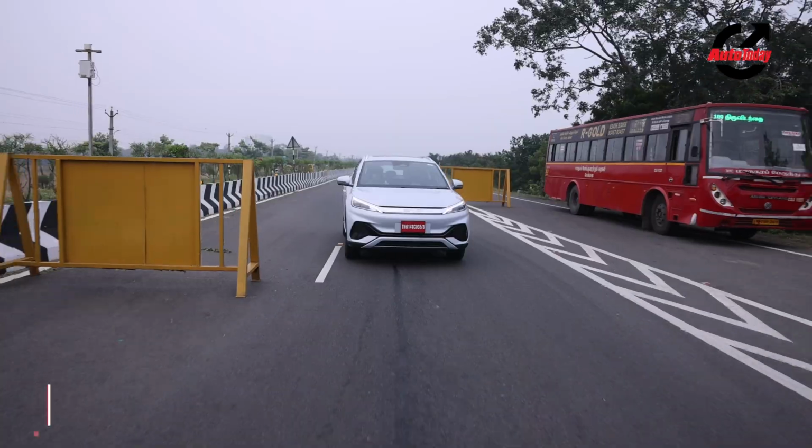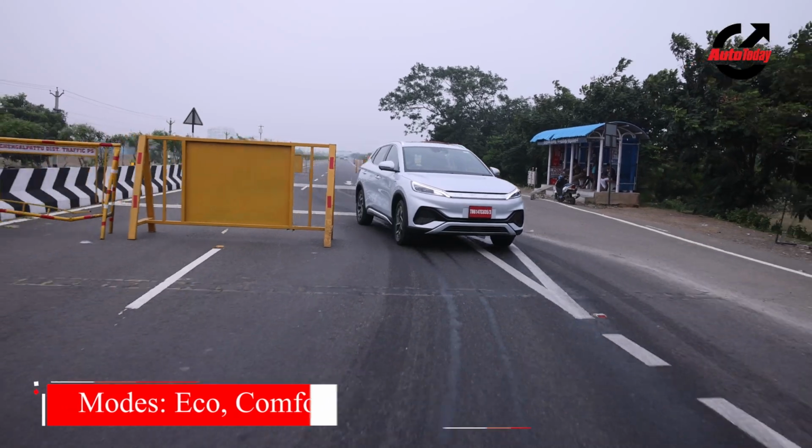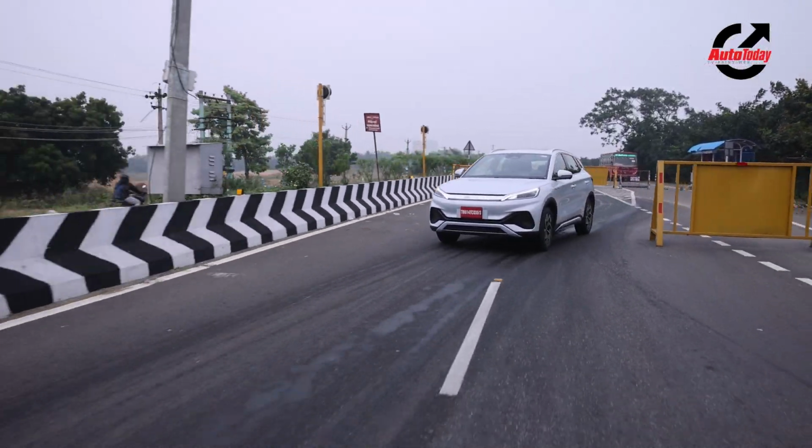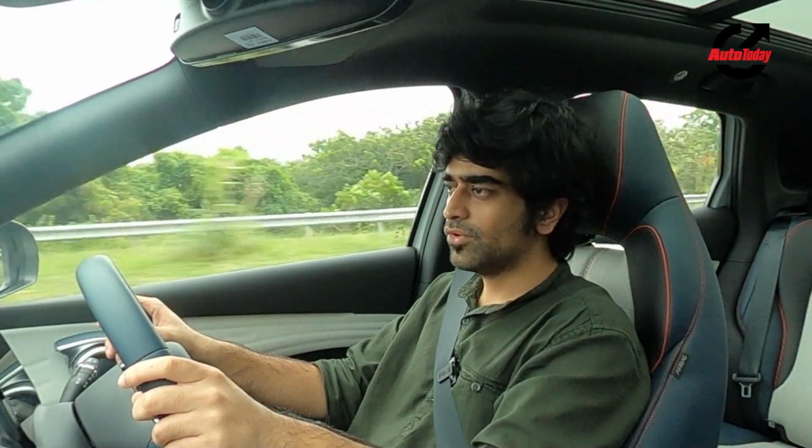Once you get over all that acceleration and get into more details of the driving aspect of the Atto 3, everything's pretty good. It's very comfortable, it drives nicely, it's great to drive in the city. Out on the highway, again, it's very stable. It gives you the confidence to hold triple-digit speeds easily. No complaints on that front.